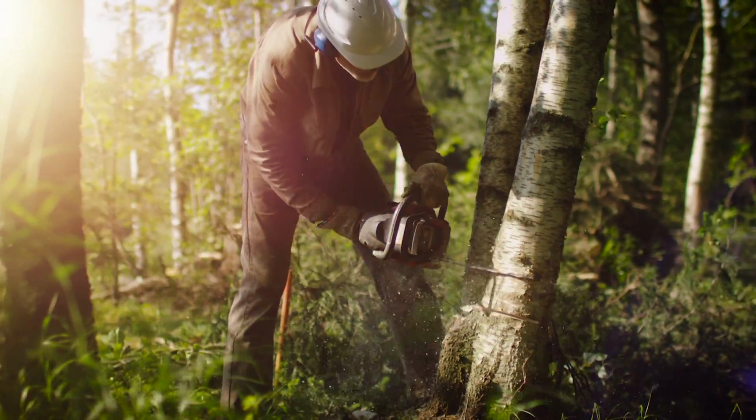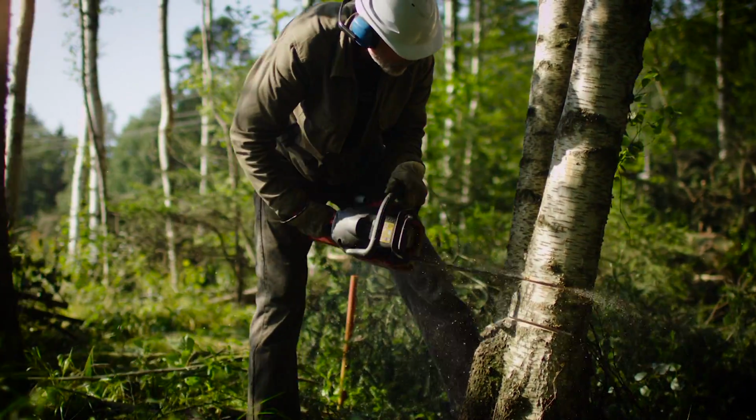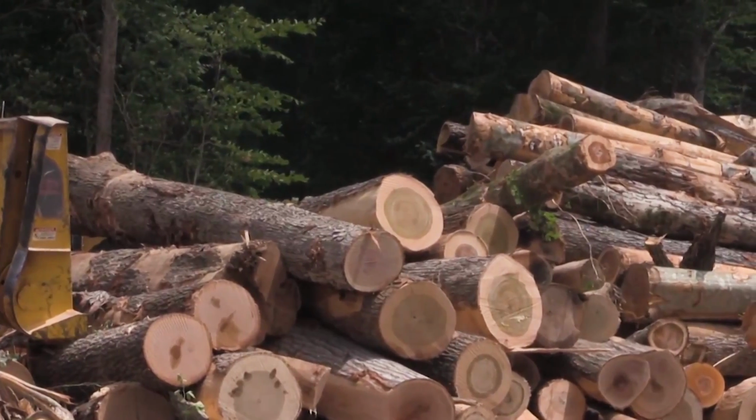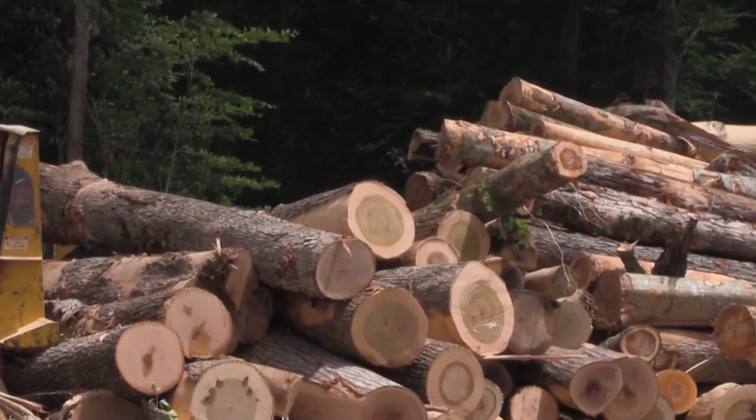We all have to be certified. I have the certification myself too. We have to keep this updated. It's a master logger program in the state of Tennessee. We all have to abide by the Sustainable Forest Initiatives. And so that means we have to take a lot of thought into what we're doing.